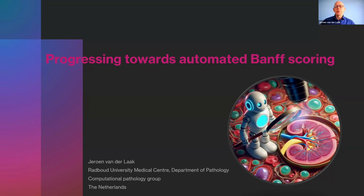Today I would like to show you some of the work we have done in the kidney transplant field. This is a research line that I've been doing for the last, I think, probably 7-8 years. I will just give you a bit of an overview of what we have done, where we are now, and also a bit what we are planning to do in the near future. So nothing complete, but just, let's say, ongoing research.